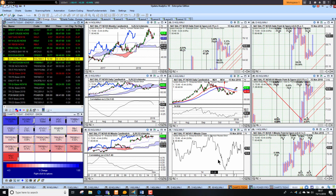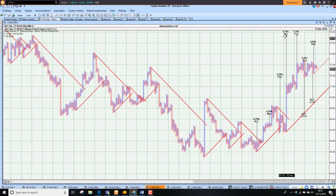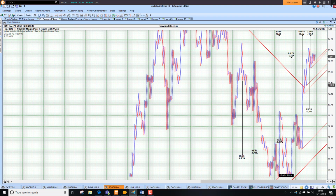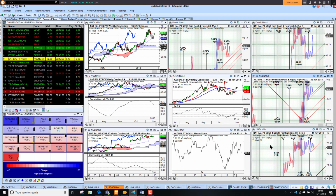NBP is up 0.6%. We've seen quite a rocky road the last 24 hours in NBP. The 1 minute targets, again, upside targets are 79.70, 77.90. This is on front month again off Eikon data. And if we look at the 60-minute chart, 74, 79, 79. Keep an eye on these charts through the day. Watch for any new targets emerging. But NBP is looking better on the short-term charts.